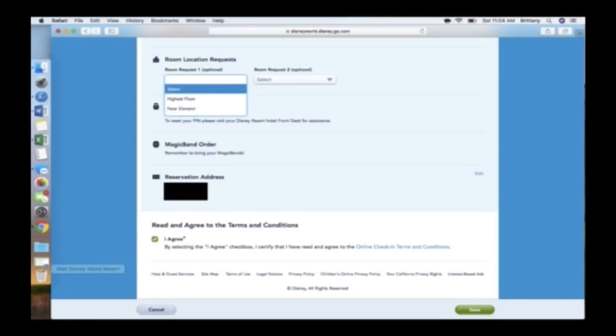These are my options at the Wilderness Lodge. So at the Wilderness Lodge, club level I should say, I can choose either highest floor or near elevator. So you are going to want to pick, if that matters to you, up to 2 requests. And then if you need to update your address, this is your home address down here, you'll do so just by clicking Edit. Then I Agree and Save.